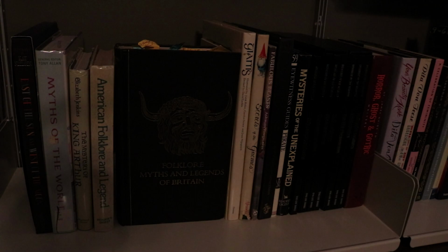Sorry, this is a bit dark, but let's just go with it. So this follows on from the shelf above it, which has some of the Grimm's fairy tales and folk stories and stuff. So we have some more myths and legends and folklore. We've got this amazing Reader's Digest book called Folklore, Myths and Legends of Britain, and it's amazing.